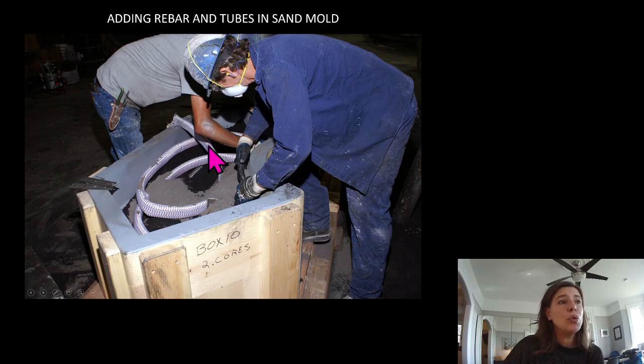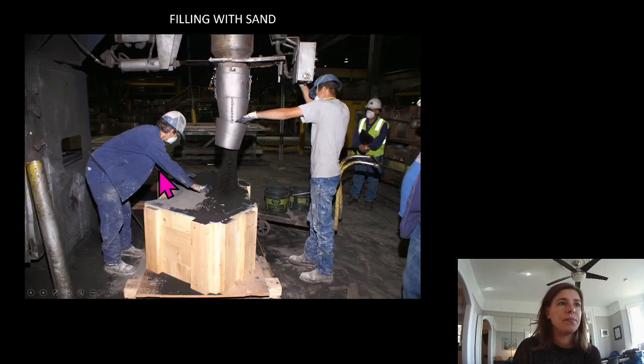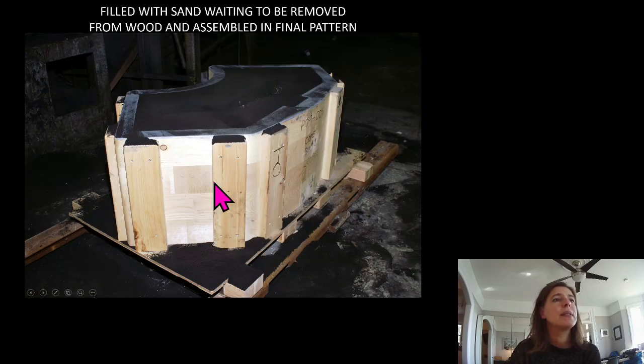They're adding some tubes in there that help them cool the casting or control how it's cooled after they put the molten steel in. So these are almost vent tubes, if you want to think about it, or a place that they can help control how it cools down. Here's them adding more sand into the box. So here is the positive, the wood positive, with the box that allows the sand negative to be put into it.